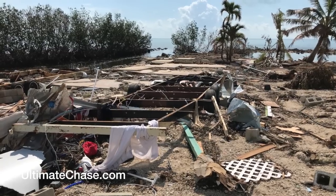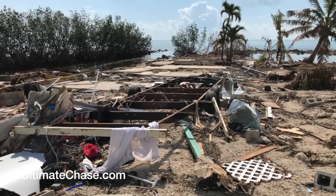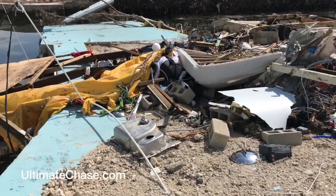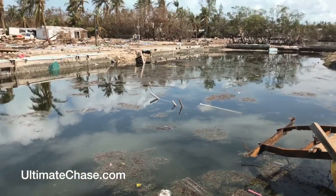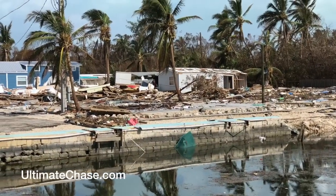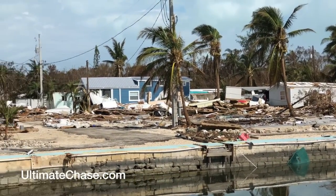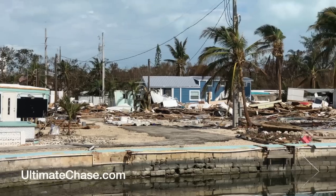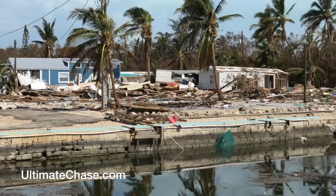So here we are in the upper Florida Keys. Total devastation to this trailer park where the storm surge came up, rushed across here, and just plowed into these trailers. Complete destruction. Even the trailers that are left standing were under complete water, or at least mostly underwater. So it's a total loss here.